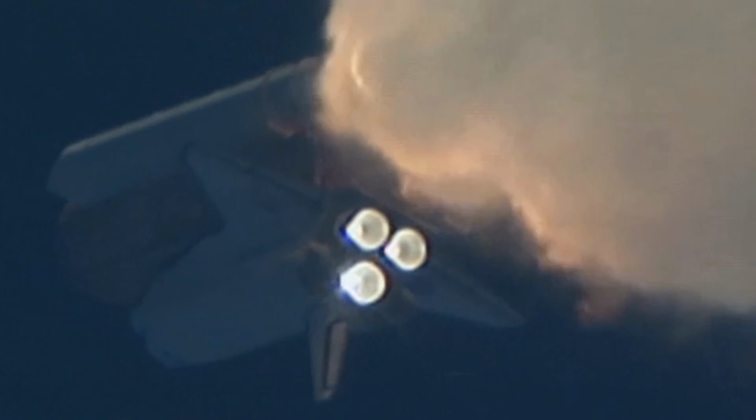1 minute, 30 seconds into the flight, all 3 auxiliary power units that provide hydraulic power to the orbiter.